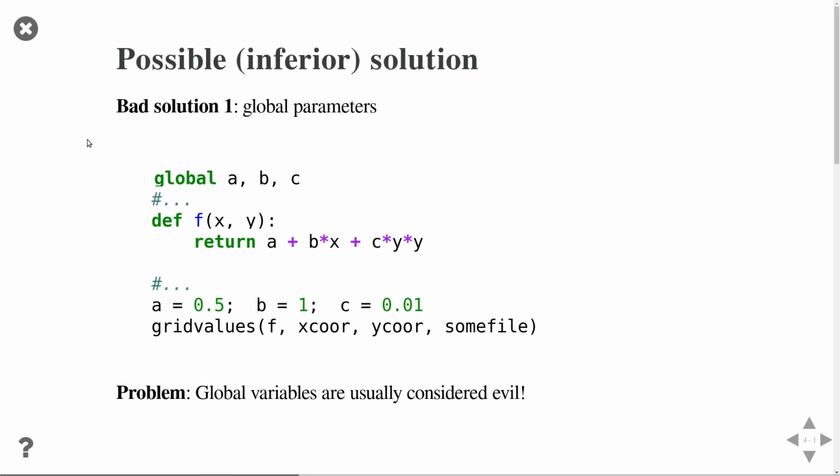So the first thing that we could think of is let's use some global variables. Let's just make a, b, and c global, and then in the function definition with x and y, Python will just use the global value a, the global value b and the global value c. So now I've changed my function definition f such that it only takes two arguments, and down here I can specify which values I want for a, b, and c, and then I can pass it to grid values and things will work.